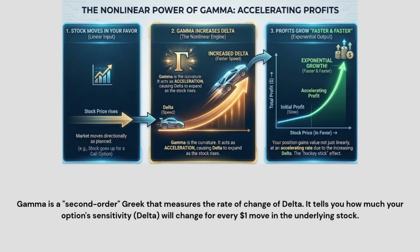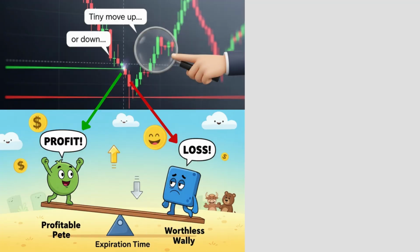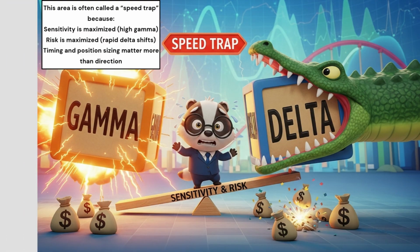Gamma shows the non-linear power of options. It means that when the stock moves in your favor, your delta increases and your profits start to grow faster and faster. Gamma is at its peak when an option is at the money. That's when the stock price sits right on top of the strike price. This is where the action happens. A tiny move up or down can instantly decide whether that option ends up profitable or worthless. That's why gamma here is explosive. Delta swings fast and wild. This is called the speed trap because it's where sensitivity and risk are both maxed out.